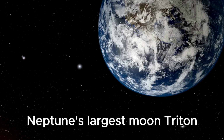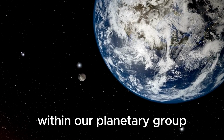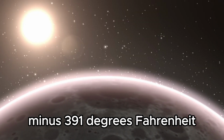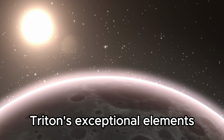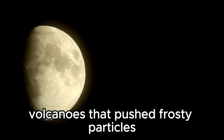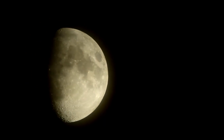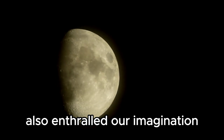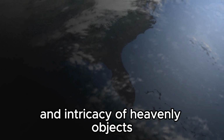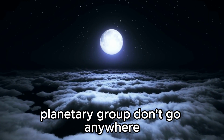Neptune's largest moon, Triton, was uncovered as one of the coldest inhabitants within our planetary group, with surface temperatures plunging to a frigid -391 degrees Fahrenheit. Triton's exceptional elements, such as its nitrogen gas-heaving ice volcanoes that pushed frosty particles 5 miles into its amorphous climate, also enthralled our imagination. These excellent revelations expanded our perception of the immense assortment and intricacy of heavenly objects residing in the farthest reaches of our local planetary group.